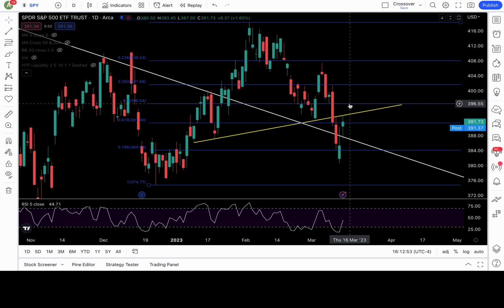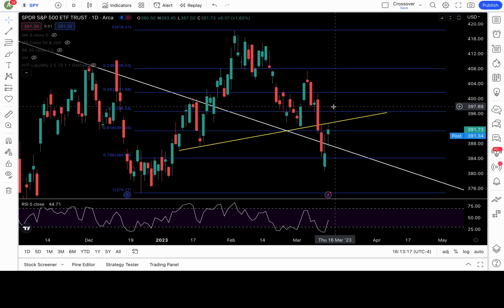level at 396.5. All right, so above 393.5, I would be bullish on the SPY, and wherever it opens, maybe it gaps up above, identify the immediate support and resistance level and watch for the first setup. So above 393.5 is bullish. 395, 396.5 are the next resistance levels.